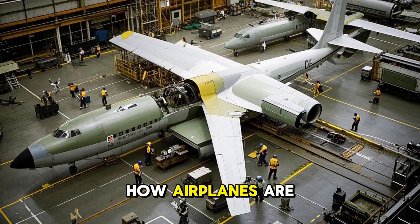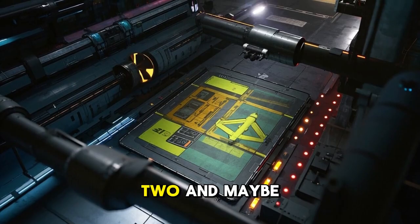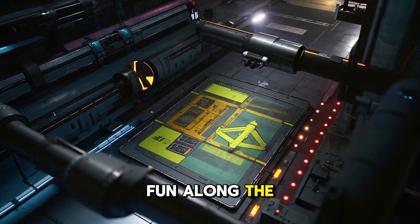You've now learned how airplanes are made. Hopefully you've learned a thing or two, and maybe even had some fun along the way.